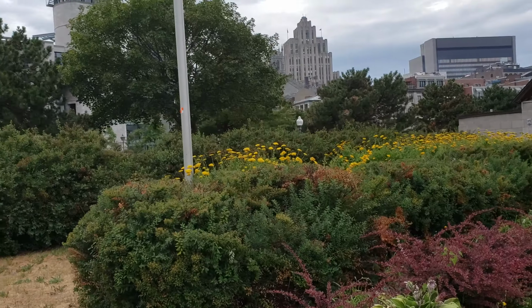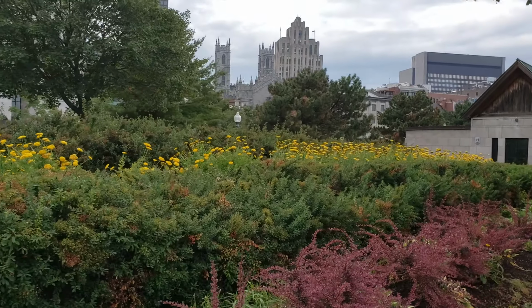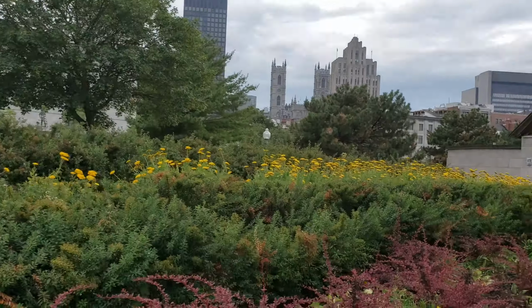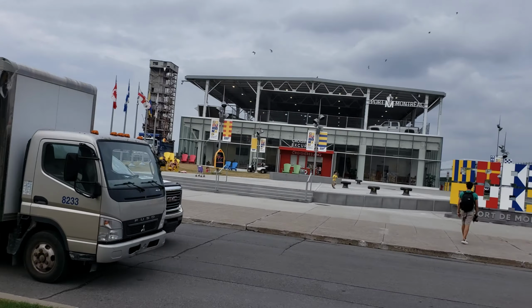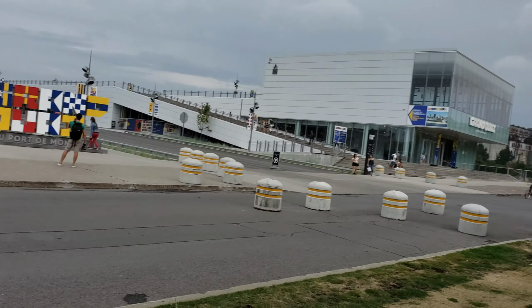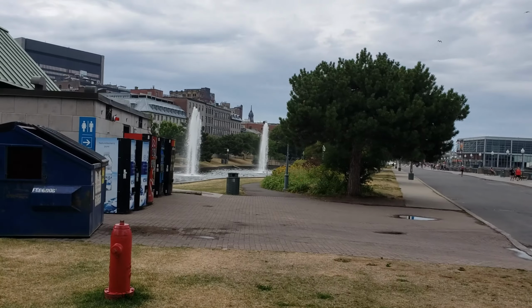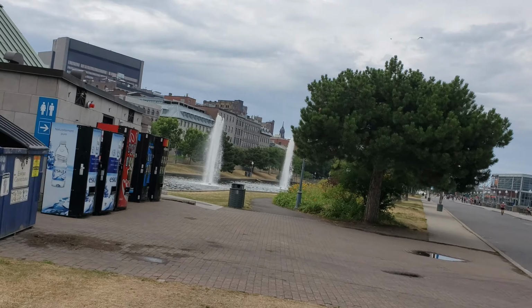Nice view of Old Montreal, some of the older office buildings. You can tell just by looking at them, quite old. And there, of course, is one of the central fountains of the Old Port. Very nice area to come and relax.